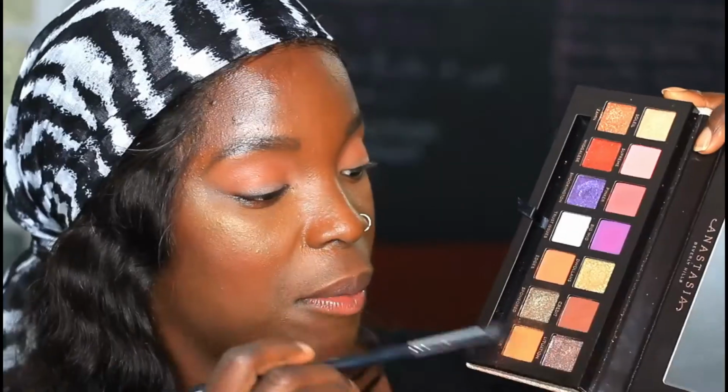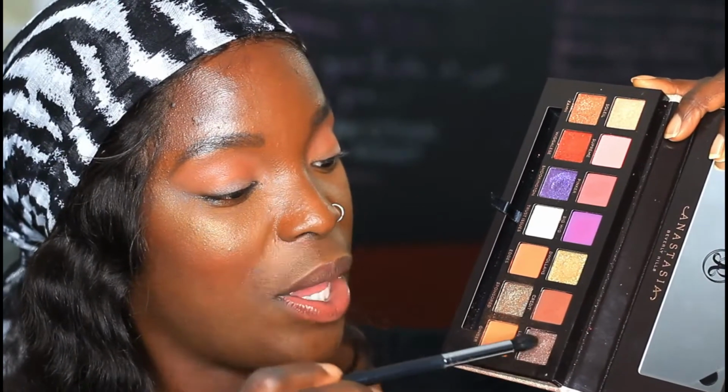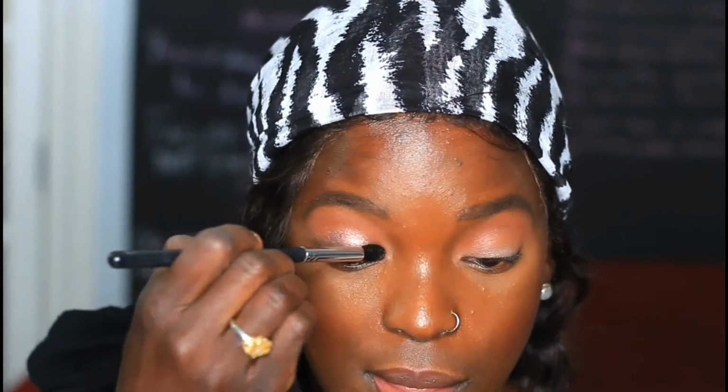Yo, I find it bottom with this palette. Like Jackie, you don't know what you did to me, girl. I'm gonna take this color right here, Lituation. I'm gonna put you right there. Now in terms of fallout, not so much, if any. No, it is not falling out.